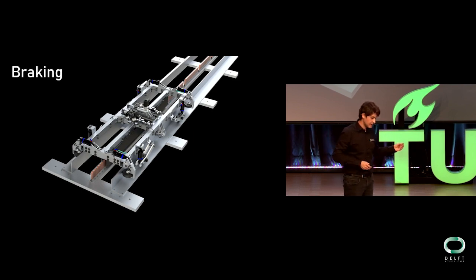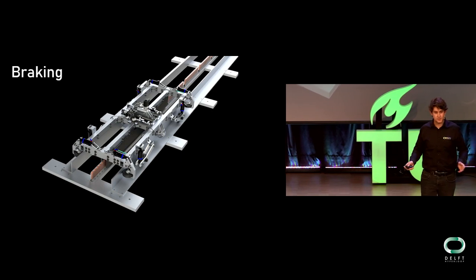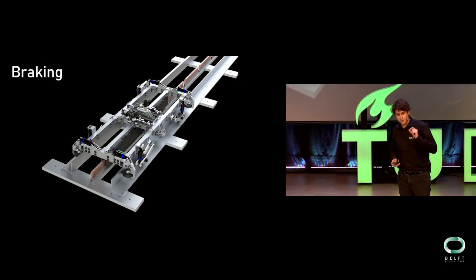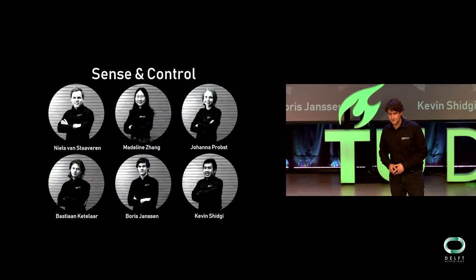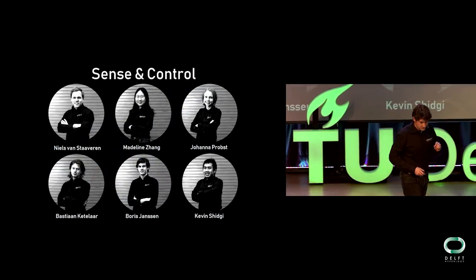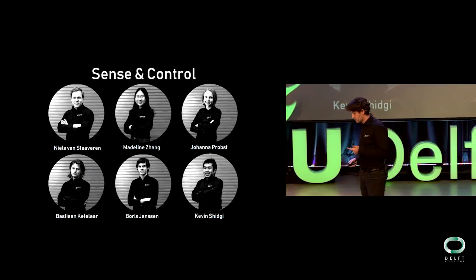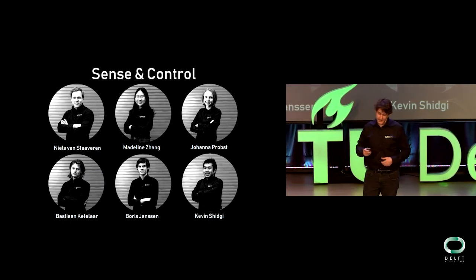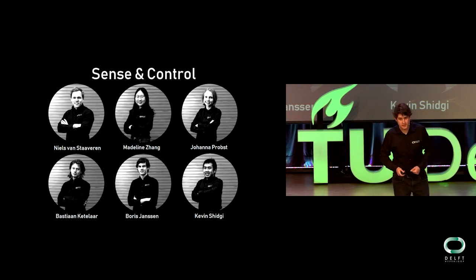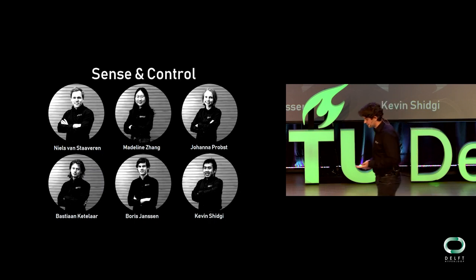So now we have a way to propel our pod, have it follow the track, and make it stop. But on our own, all these systems do nothing. We need a way to control them. And this is where the Sense and Control department comes in. And the Sense and Control department does two things. They gather information from all over the pod and use it to control the pod. And they gather all kinds of information. You could see pressure data, battery status, and the location of the pod.